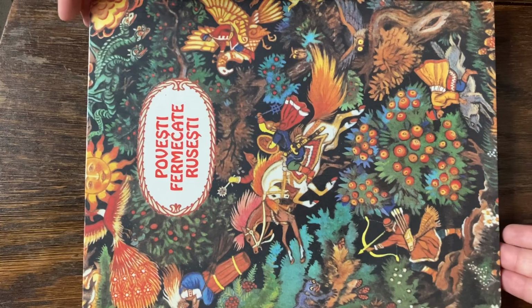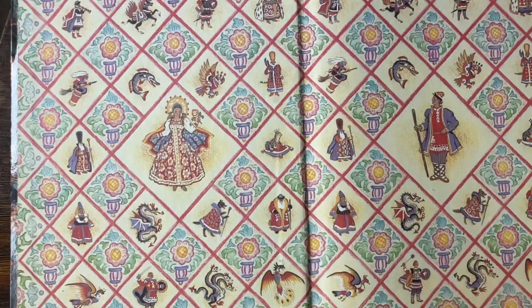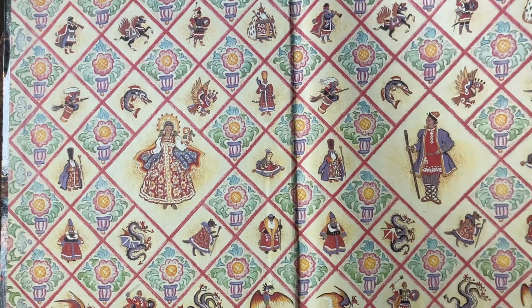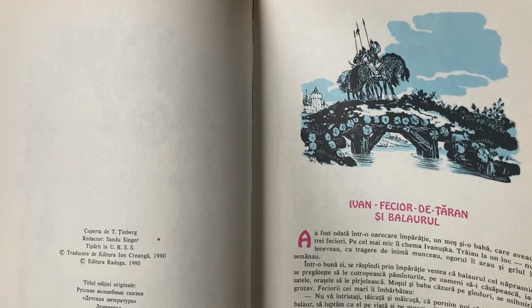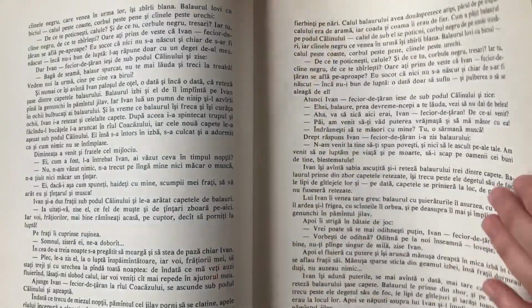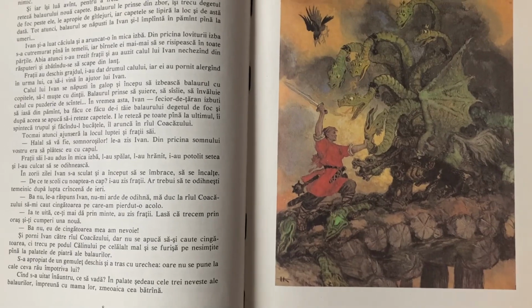This is yet another work of art in itself. The same illustrator, Russian folklore, and I will not be commenting much on this book. I want you to really enjoy the illustrations. I'm really curious what you think about them. What are the first impressions? Let me know in the comment section below.